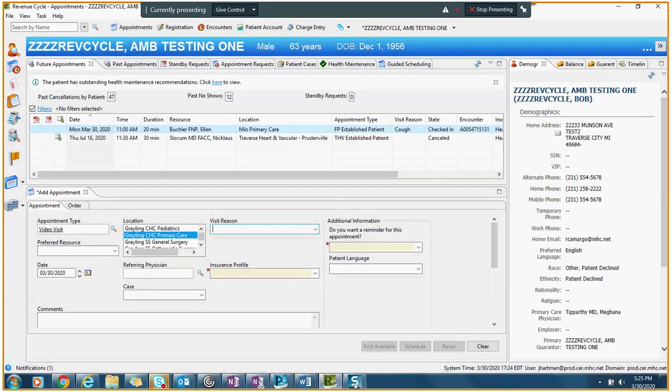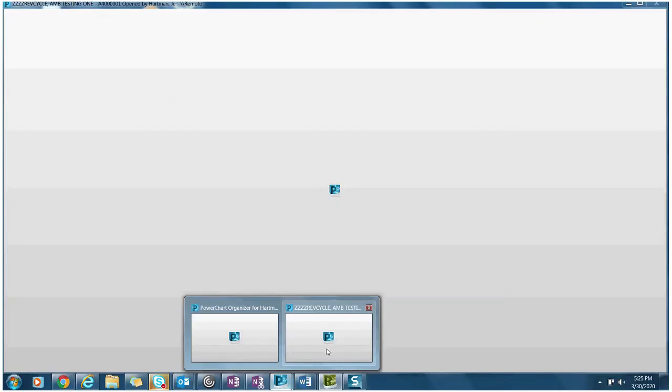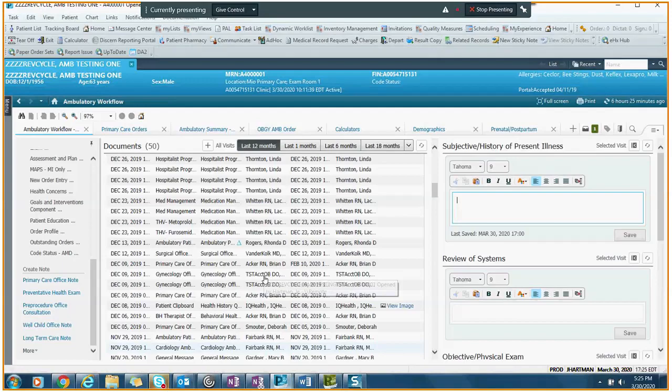The workflow in PowerChart is really very, very simple. It's the same provider workflow that you're accustomed to doing. You'll go to the ambulatory organizer, find your appointment, click on it, and then you'll be taken here to the ambulatory workflow. Now, if you are in a healthcare team where the clinical assistant is doing the intake process for you and they're documenting the HPI, you can use your HPI intake template to pull that information that was done by the nurse into your note.